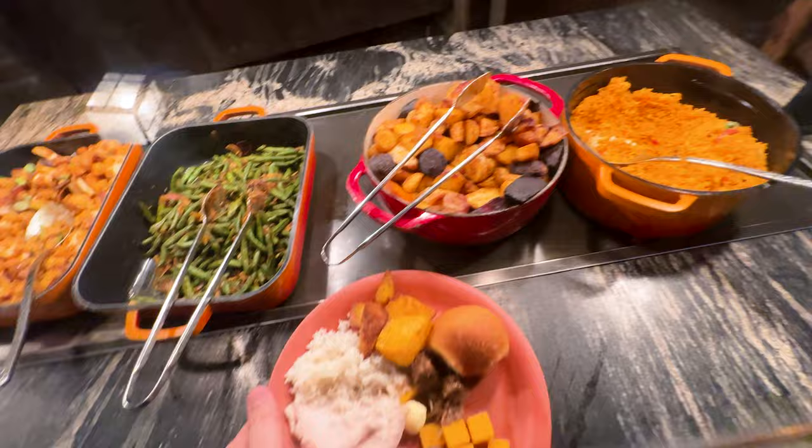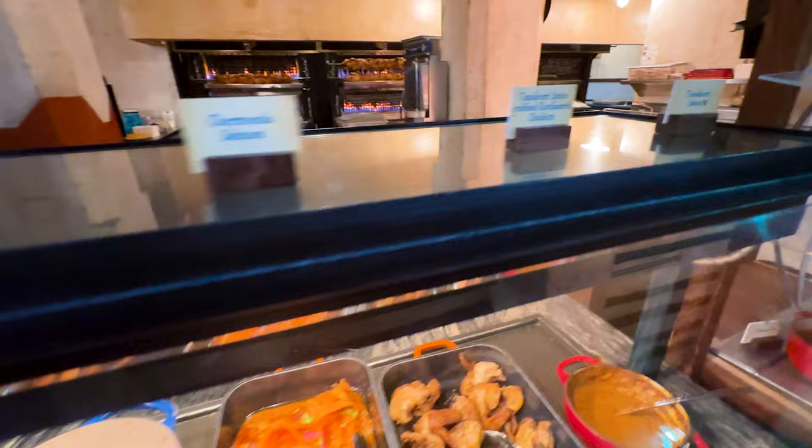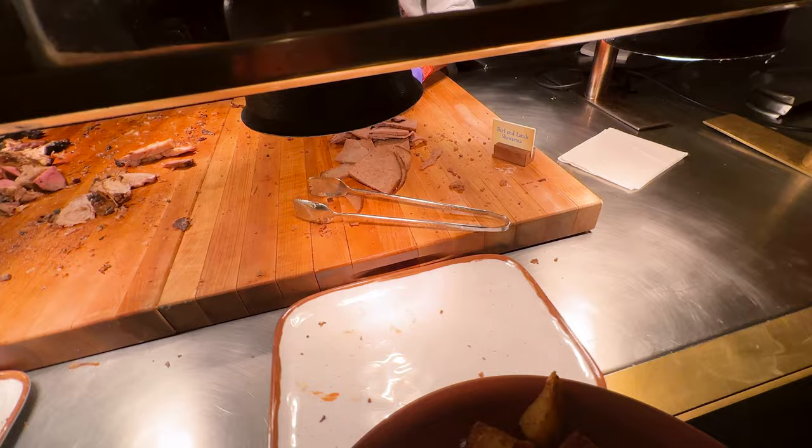You got rice here, jolly rice with plant-based sausage. You got malva bread pudding, redskin potatoes, salmon, chicken. Look at this. You got some chicken here. Let's go ahead and grab one. And here's the carving station. You got some pork here, as well as some lamb. We're going to come back for the second one.